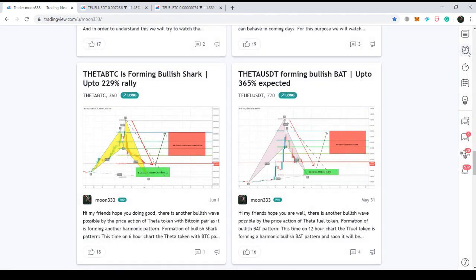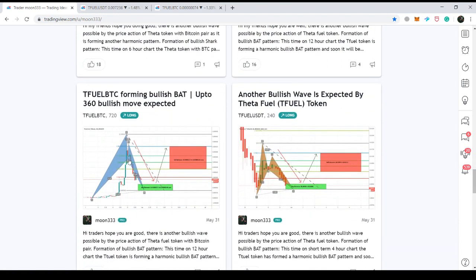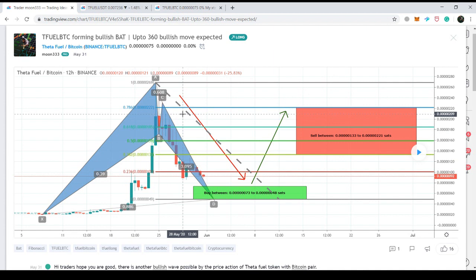Now let's move to the Theta Fuel chart, and this is the Theta Fuel with Bitcoin pair. I posted this chart on the 12-hour, and it was also published on 31st of May on TradingView. The final leg of this bullish bat pattern is being completed. This is the same as the previous pattern we have seen: the Theta with US dollar pair is forming a bullish bat pattern, and the Theta Fuel with Bitcoin pair is forming a bullish bat pattern.